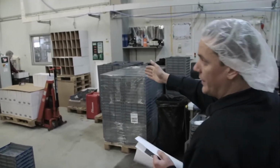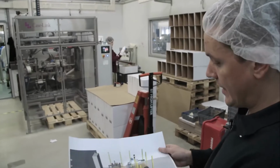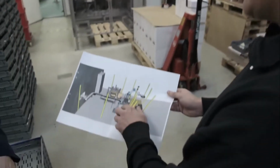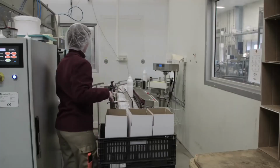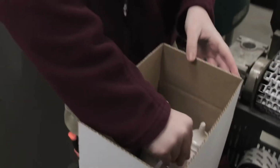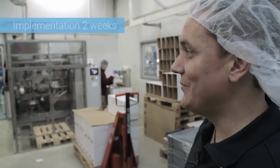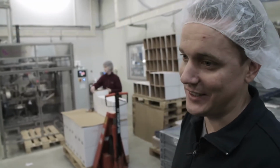This is where our next project will take place, starting in 3 or 4 weeks. We're implementing a UR5 and a UR10 over in the corner. Now that we're more familiar with the robot setup, we won't need as much time testing. We expect that building the entire robot cell will only take 2 weeks now. It will be a quick installation.